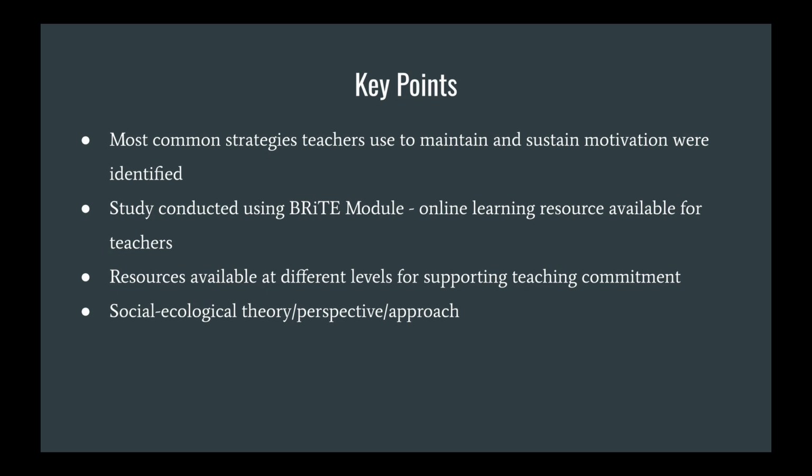The authors also looked at the various systems that a teacher will encounter and the resources that are made available through those systems that teachers should be aware of to help with teaching commitment. They then conducted their own study where they looked at an online learning resource called Bright, and they focused on one module specifically from it that had responses from teachers on the most common motivational strategies they use. Those answers were then compiled into 4 categories, with one actually being more popular than all the other ones combined, but we'll get into that later. And all this was done through a social ecological theory perspective approach.